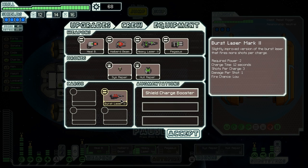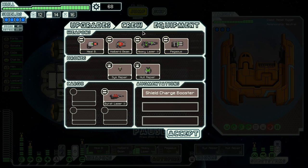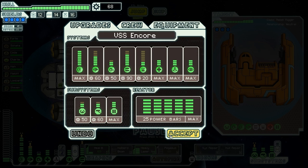Because the Burst Laser Mark II is not bad. It's quite good. It's very good. Three shots for 2 power. Low recharge time. But if I'm not trying to shoot down their shields anyway, this is probably a more effective layout. So we'll have to see how that goes.